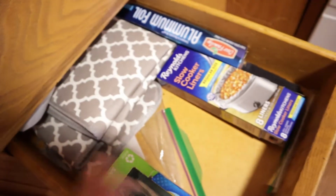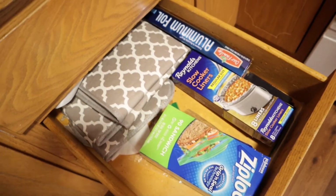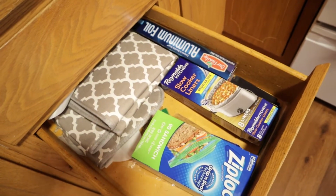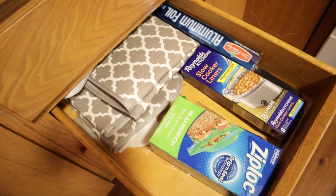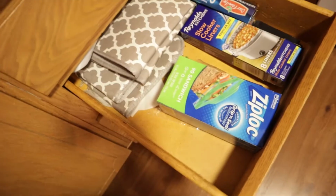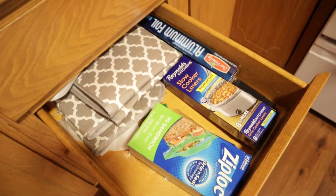Okay, see, I can't even close it. And then, oh my goodness, in here we have Ziploc bags and crock pot liners, tin foil, drying mats. It's not too bad, but I just want to make better use of this drawer.